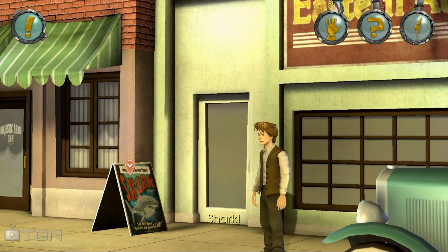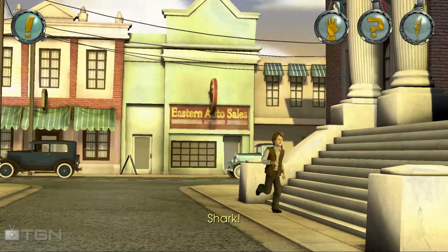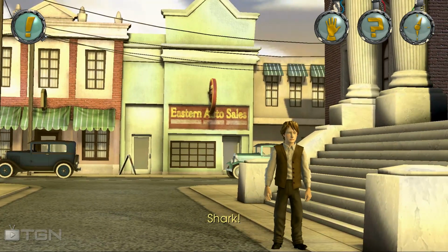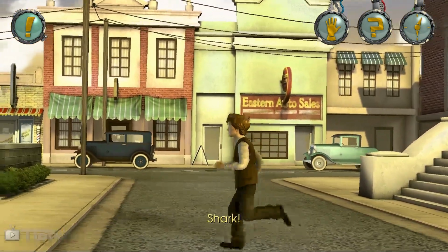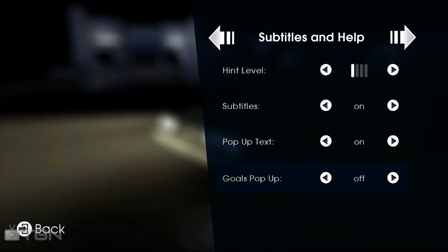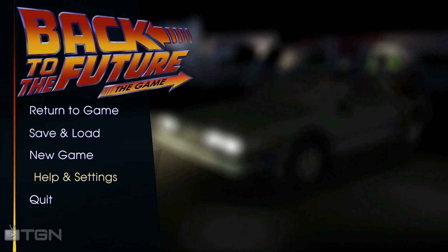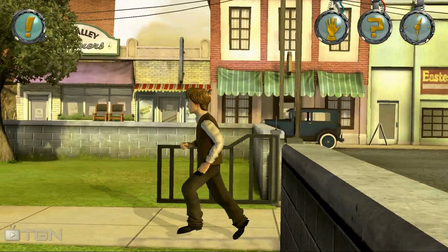Is that Joss? No, it's not Joss. That was a stupid question. Okay, so I might have to turn back on this current objective. Go pop up. Yes, please. Did that work? Did you turn on? Good. Because I am so confused.